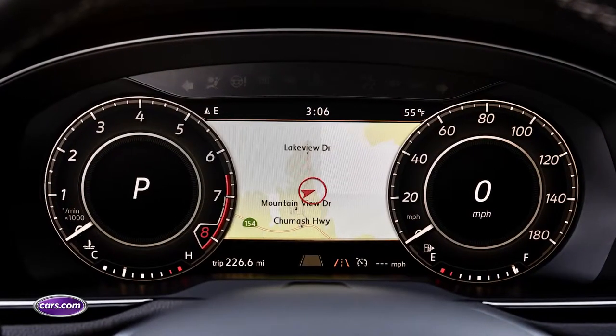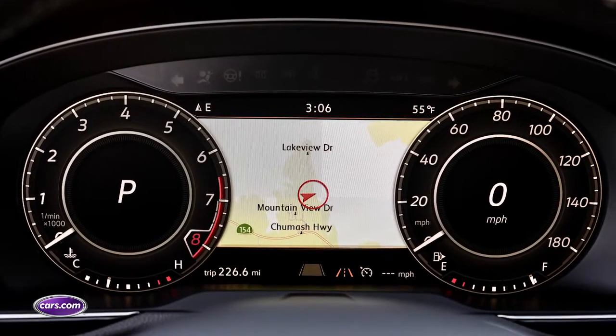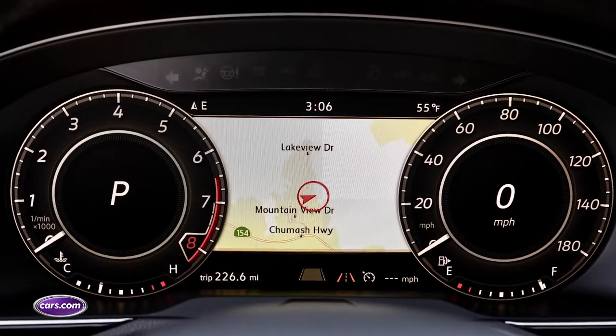So that's taken from Audi in the same way, though it doesn't really have the same level of customizability when it's in the Volkswagen. So for instance, you can't put the satellite image of the Earth in here, but you can expand the map size, and it's still a pretty useful way to set up the instrument panel and make it more flexible.